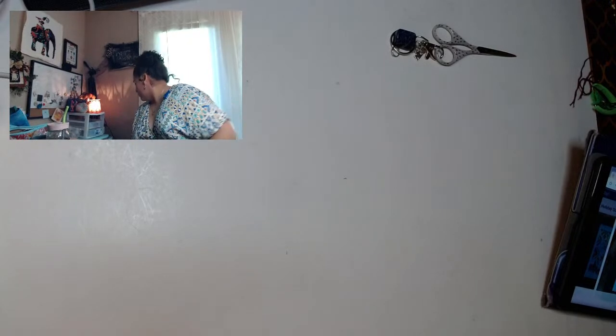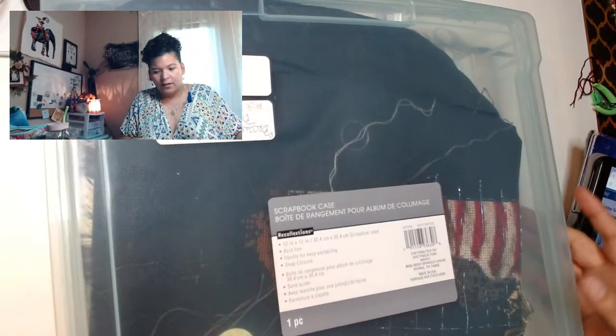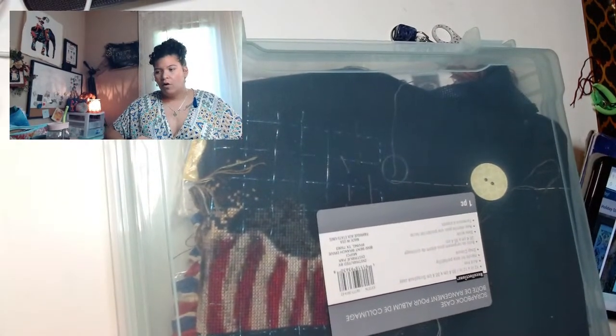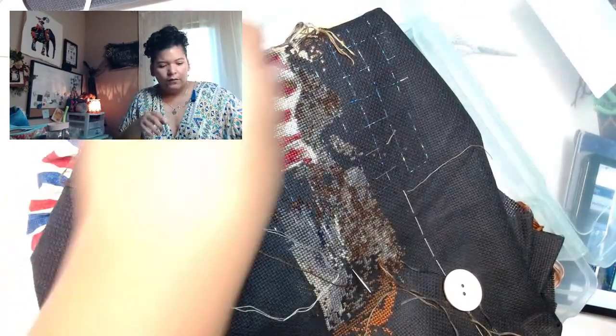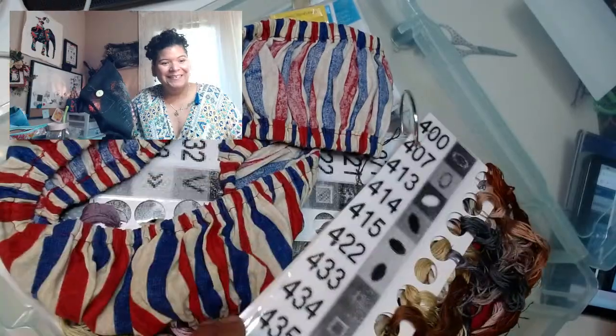What else? What else? Oh, something that I have not shown you is Because of the Braves. I carry it in this plastic container. Most of my full coverages are in this plastic container, which I bought at Michael's, sorry for the noise, for like $3. And look at the mess. Ooh, yeah, it is kind of full coverage.